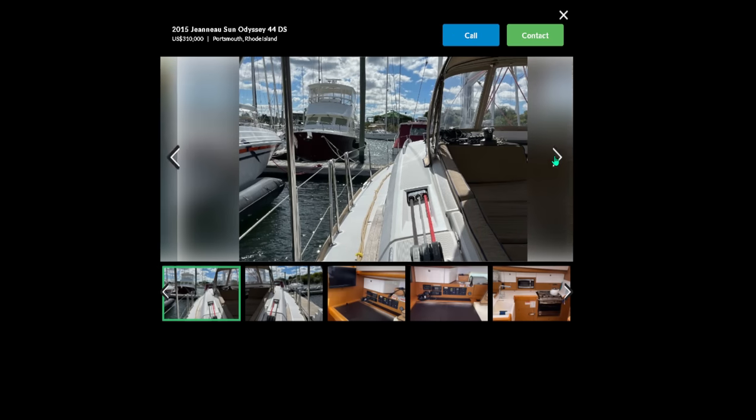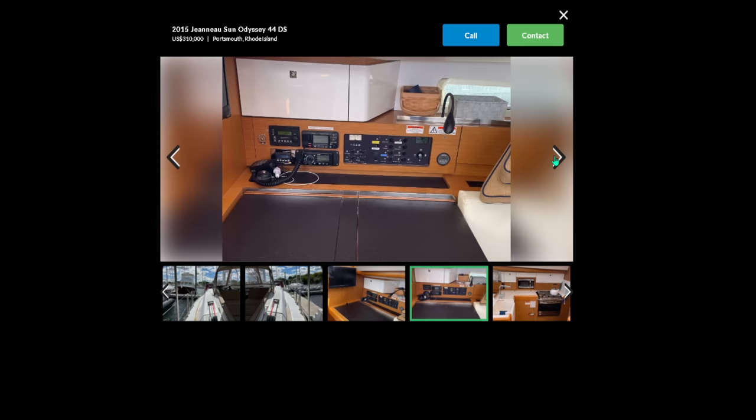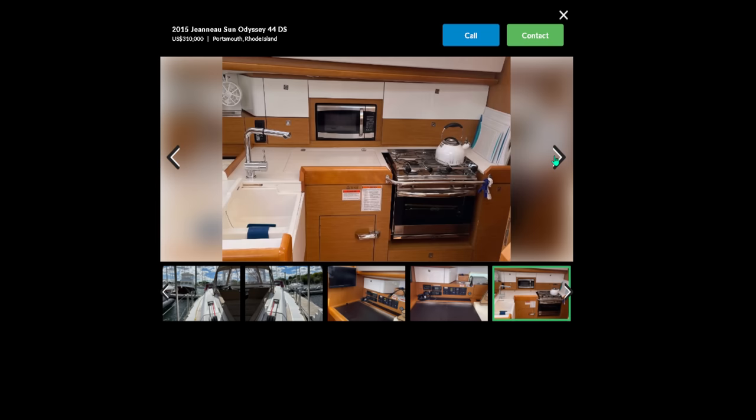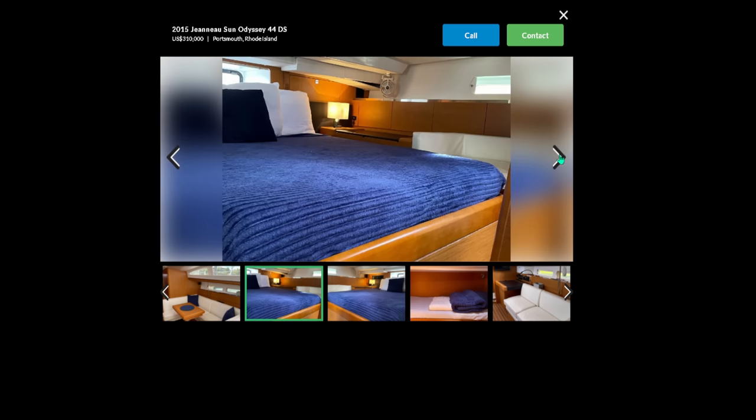So why do they call these a deck salon? Well, what they have actually done is they have raised the cabin sole. So that is just the floor inside of your cabin. They've raised it up. They have also raised the coach roof up here and given you windows. So when you stand down in the salon, you can see directly out here, as well as this second set of windows that you can see while you are seated inside.